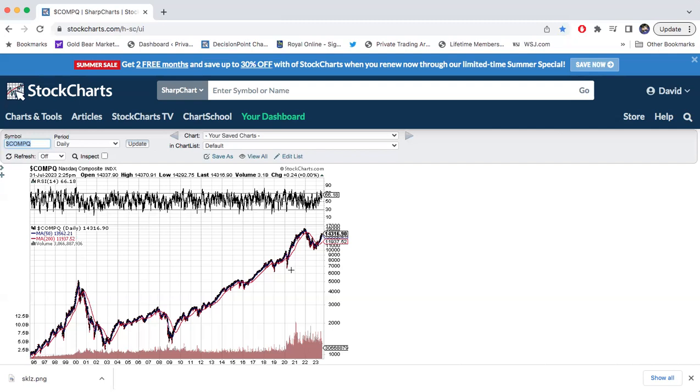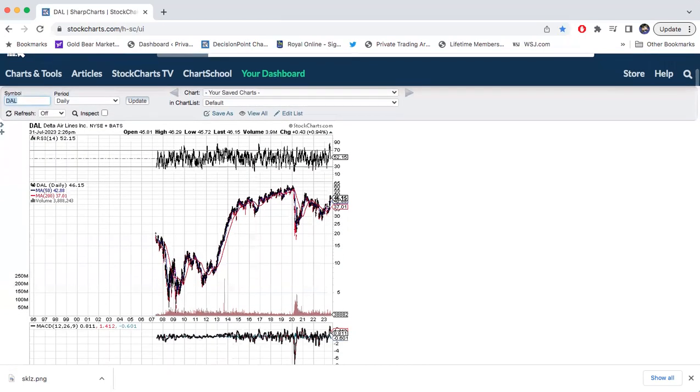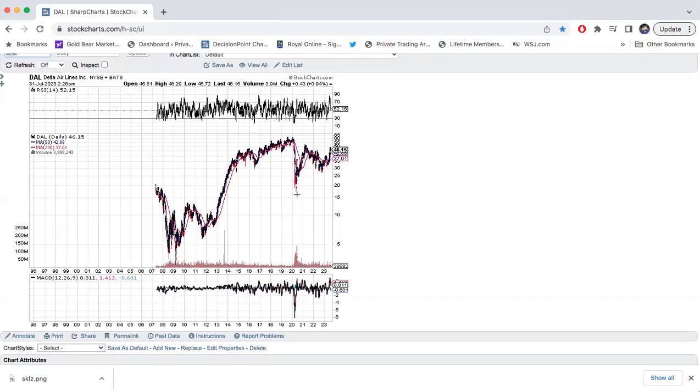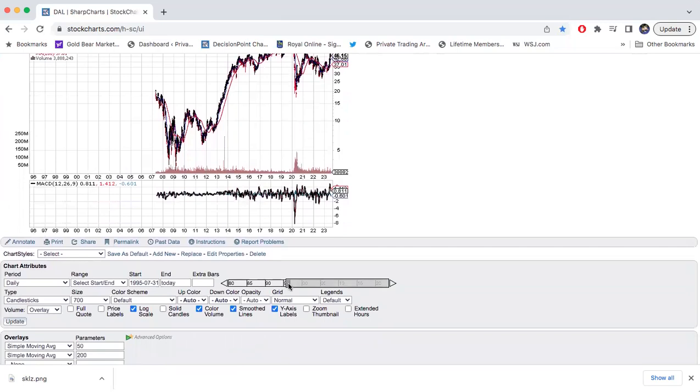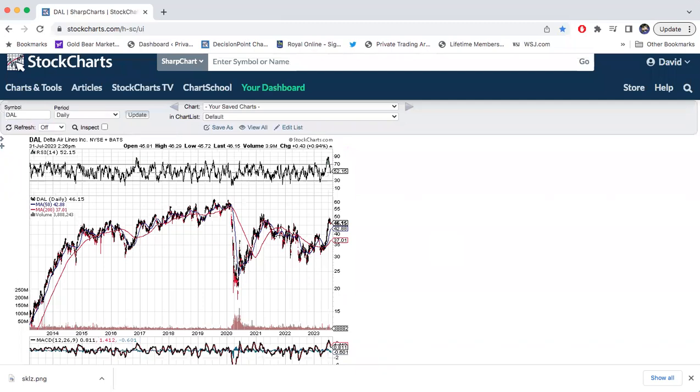It's these really beaten up companies. For example, this isn't anything I own, but an example of a company that's really started to participate in the rally is the airlines. You can see Delta got killed during 2020 during COVID, and then you can see Delta had an initial rally back and then meandered in 2021, 2022. But you can see, boom, look at the strength recently on this rally.